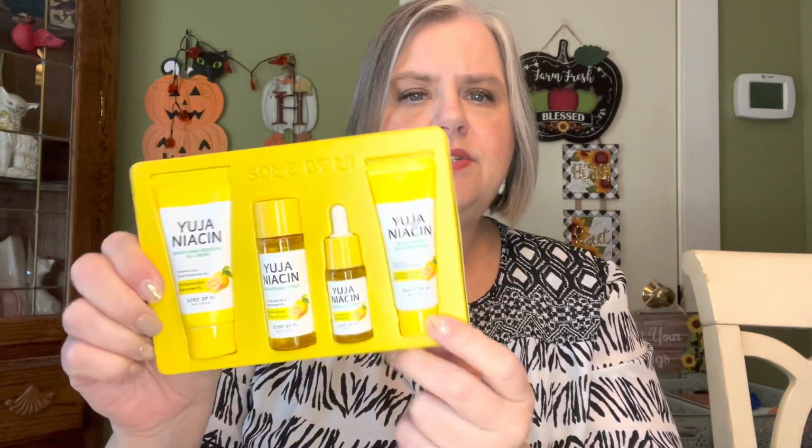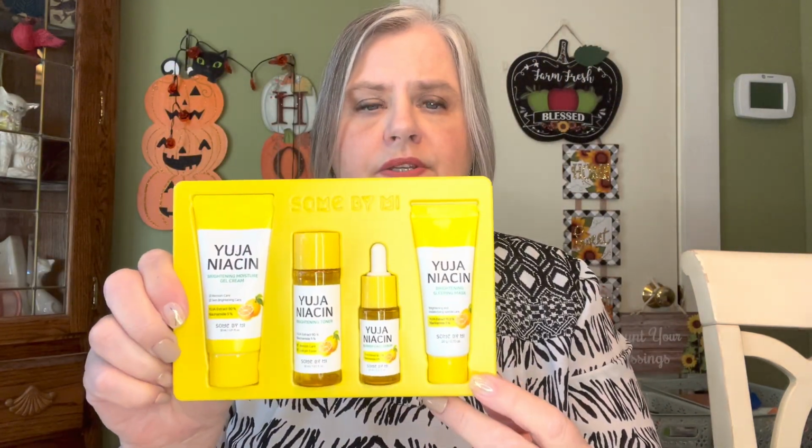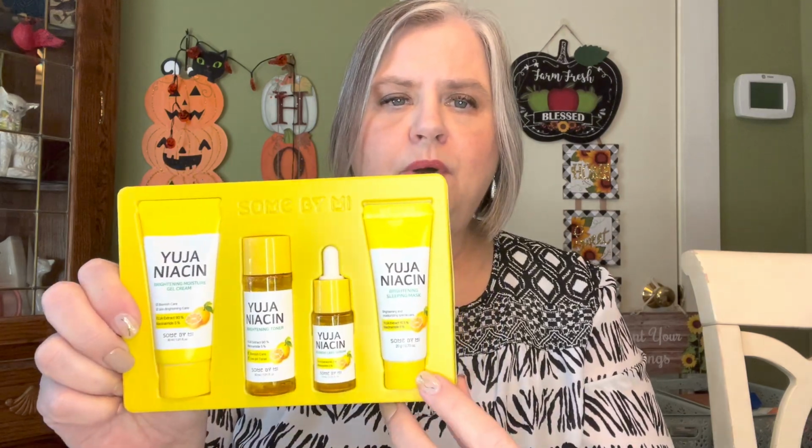And then the toner is here, and the blemish care serum is here, and then the brightening sleep mask. So this is supposed to last you for 30 days. And this is a great way to help you out if you have blemishes, or to keep you from getting blemishes.